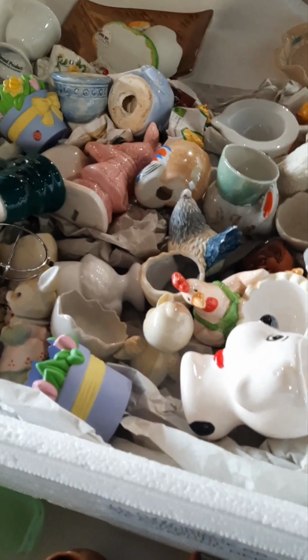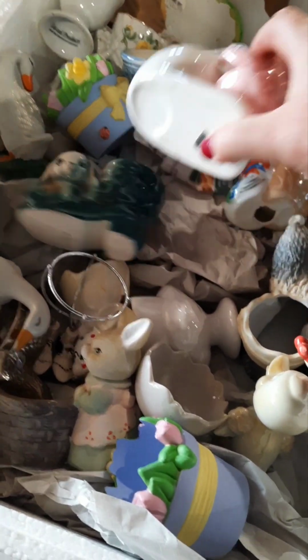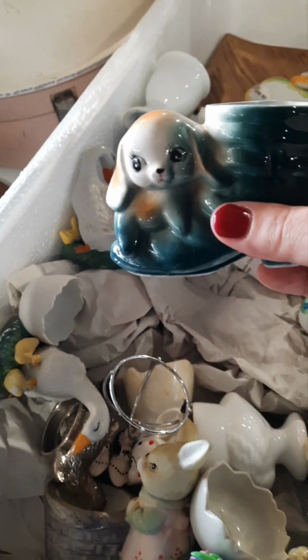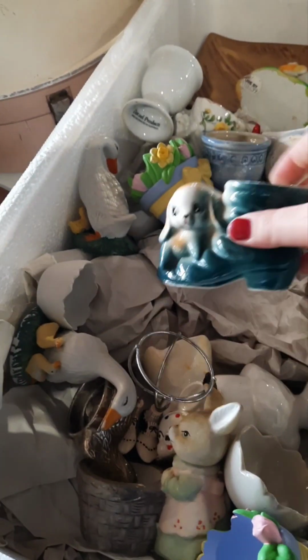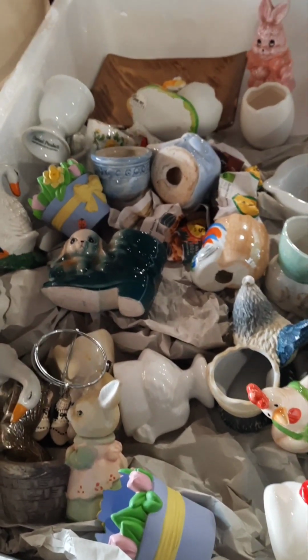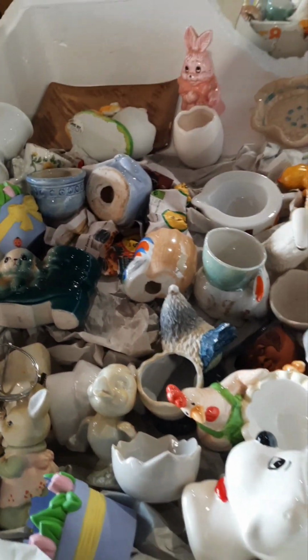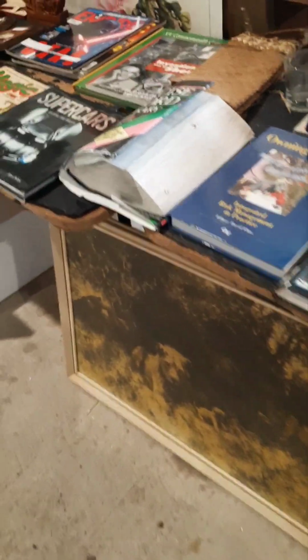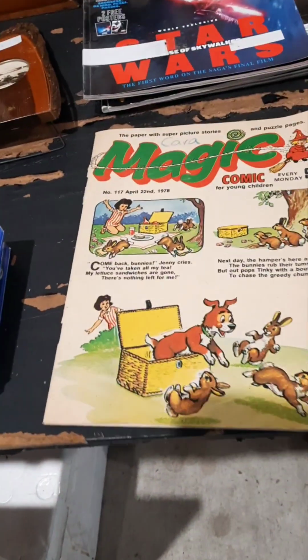Oh! Love the hunt of digging through things like this. Made in Taiwan. Cute! The Phantom Menace. Oh, he's a bit cute. Oh, Japan. Don't tell me I'm gonna have to start collecting egg cups now. What's this one? '78 comic.